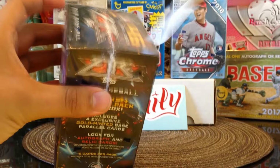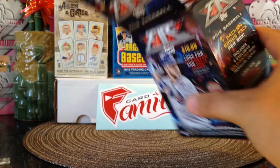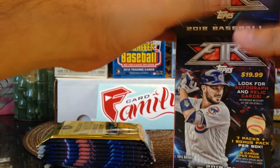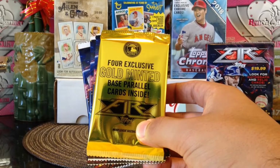Alright, so let's go ahead and open this baby up. Wish me luck. Hopefully we can get an Ohtani card. My luck with Ohtani hasn't been that great. I pulled 2 of his rookie cards so far, 1 in Bowman and 1 in opening day. So here's the boxes. Here's the packs, the 4 exclusive gold minted base parallels. So we'll save that for last. Wish me luck. Here we go, guys.